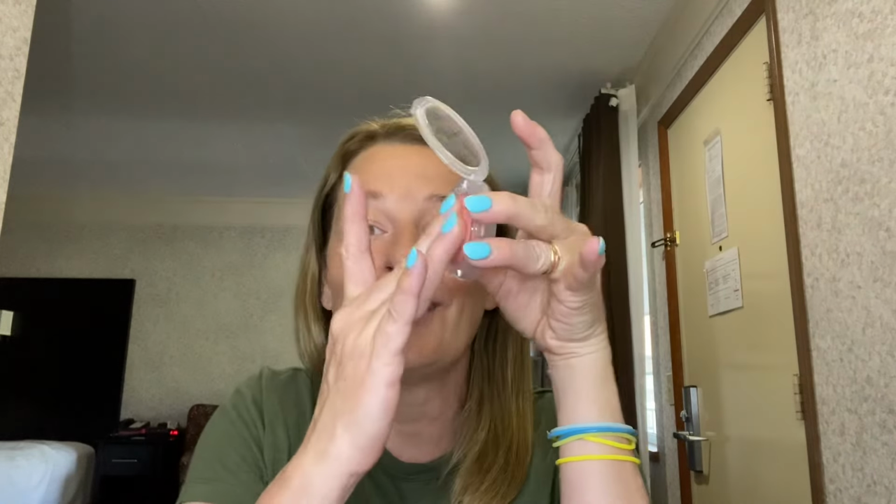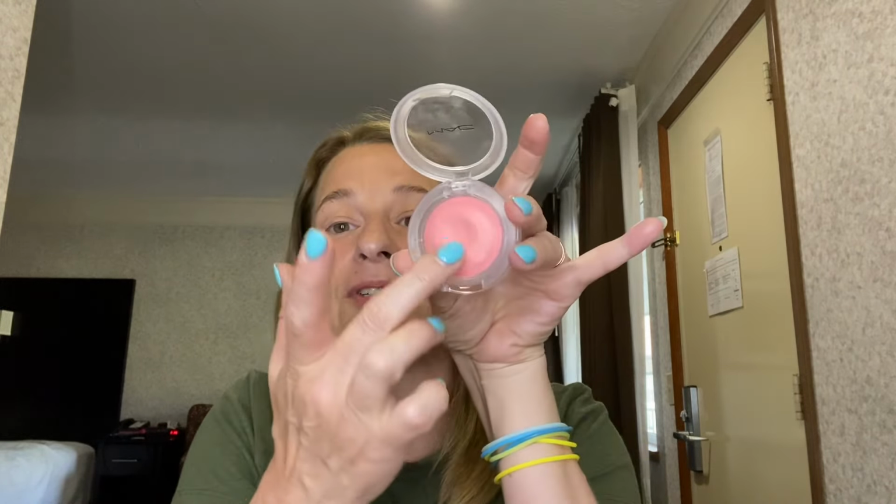All right, we're gonna do a little bit more on this side. Let's go in with this lovely MAC creamy blush. But it's not creamy. I don't even know how to explain it. It's almost like a cushion. Do you see how I'm making a dent in that? It's such a unique formula, but it's picking up pretty nice.